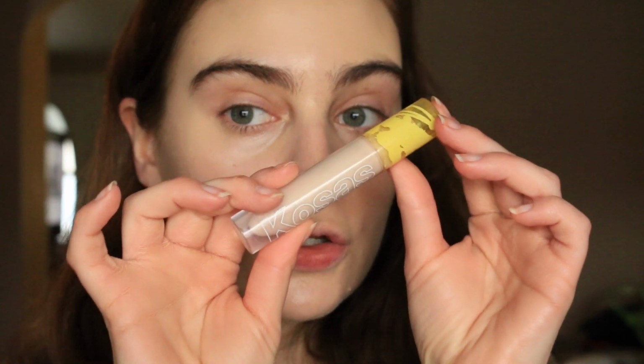Another product that I also have reviewed is the new Kosas Revealer Concealer. This is still a pretty new launch. I'm in the shade 01. I did try 02 and that one was too dark and a little bit too yellow for me. This shade works really well though.